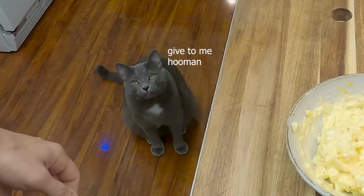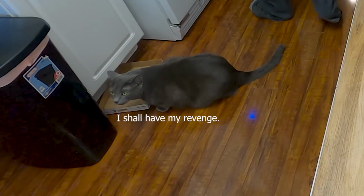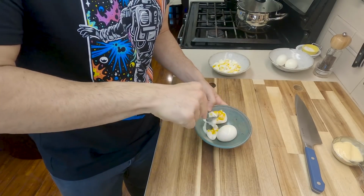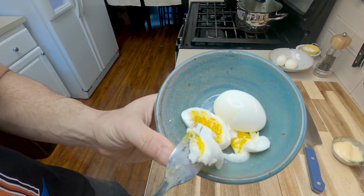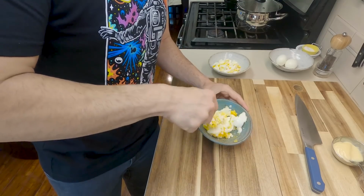Now this is optional, but I do like to cover these up and set them into the fridge to cool down before we end up using them. Now these are the same eggs that I boiled initially, but you can see the difference in texture in the middle from microwaving for that minute. Don't worry about it, it's gonna be fine. Just don't microwave them too much, otherwise they will explode in your microwave.